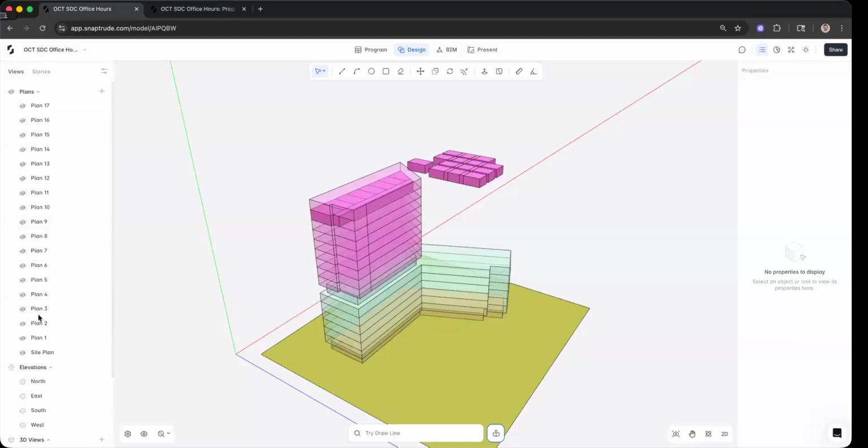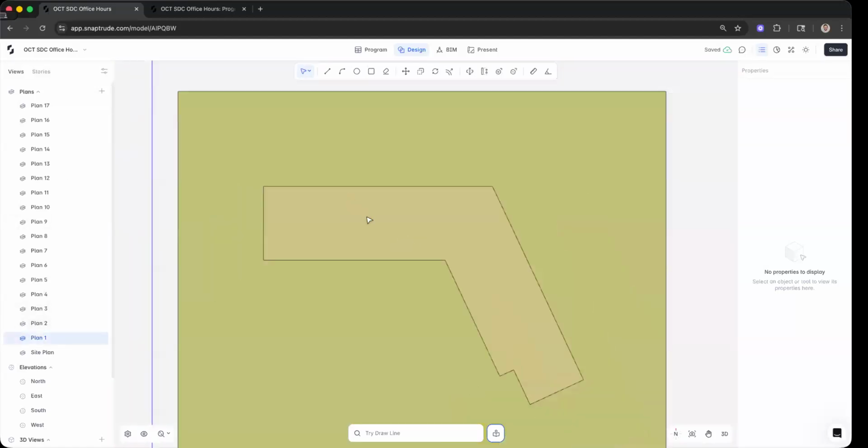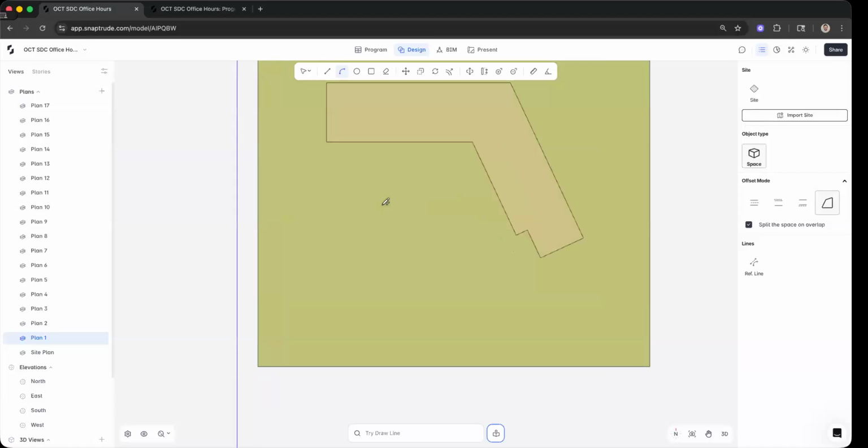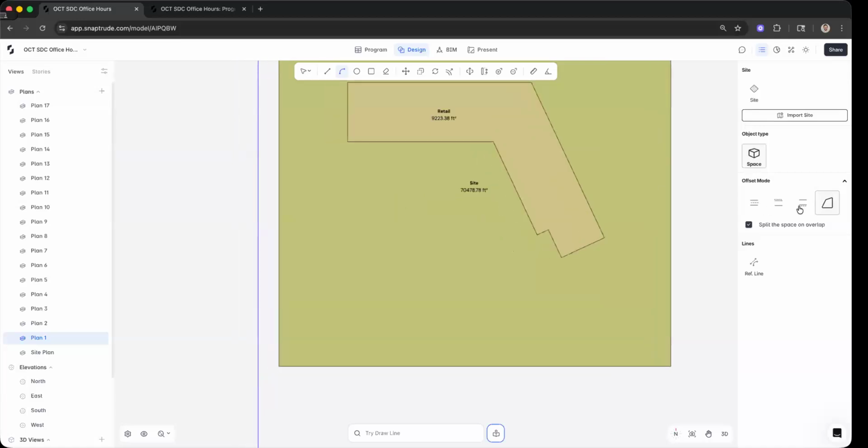So as far as non-straight lines go, we can jump back to our ground level here. We have an arc tool. We don't support double curved surfaces from a geometry creation standpoint just yet. So that's just a consideration. You're not going to see a lot of really parametric geometry that you might see in Rhino, with double curved surfaces or anything along those lines.